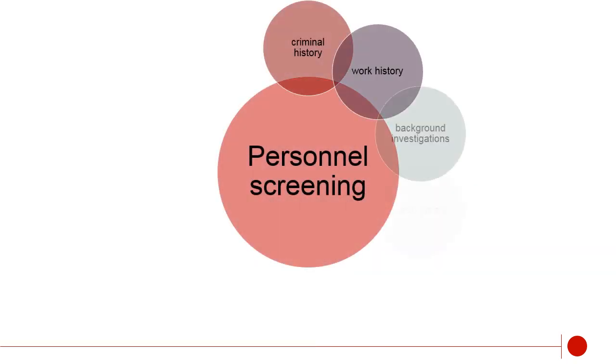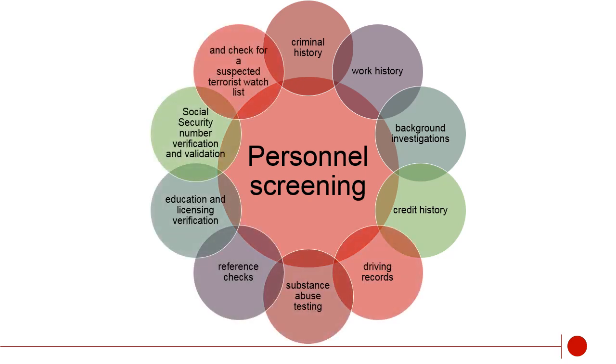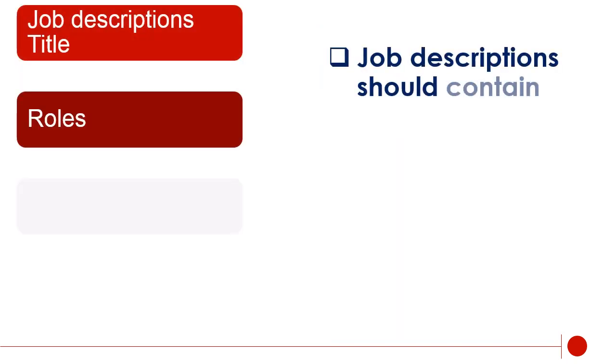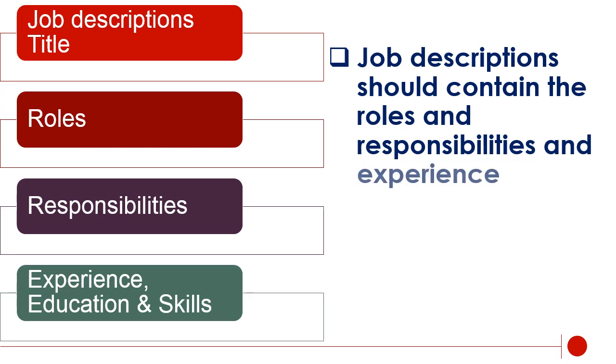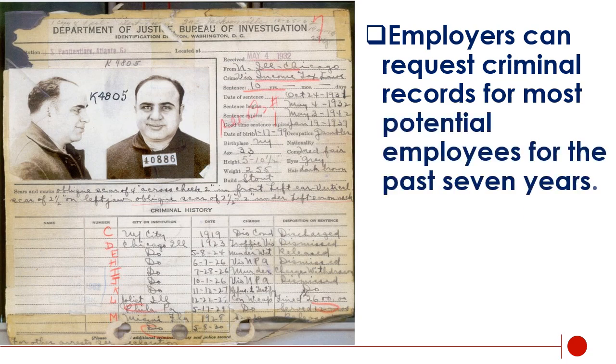Personnel screening includes criminal history, work history, background investigations, credit history, driving records, substance abuse testing, reference checks, education and licensing verification, social security number verification and validation, and a check for a suspected terrorist watch list. Job descriptions should contain the roles and responsibilities and experience or education. Employers can request criminal records for most potential employees for the past 7 years.